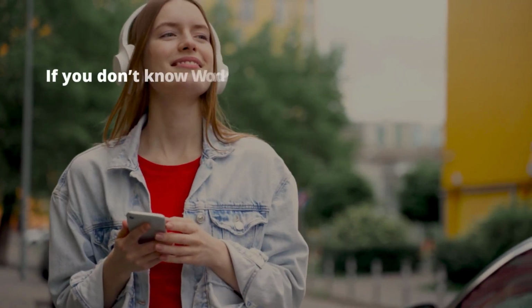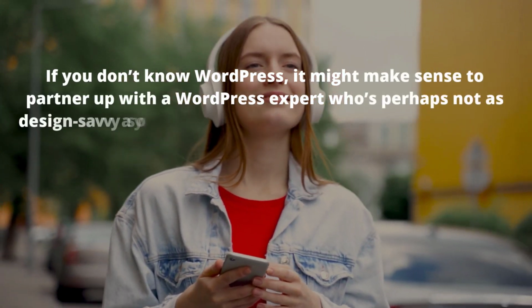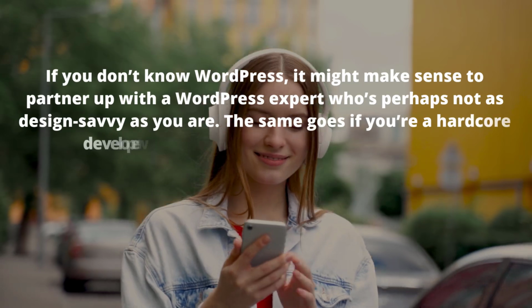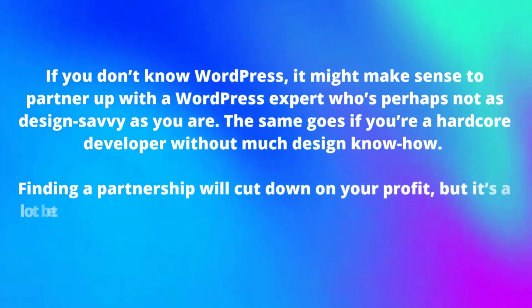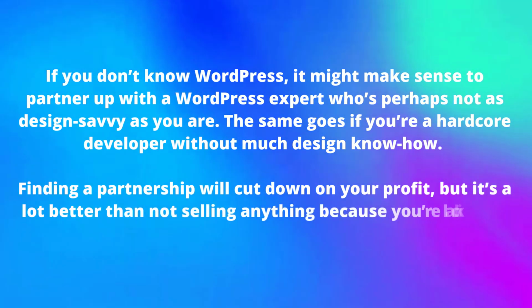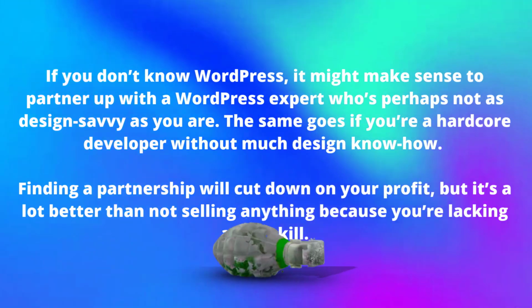If you don't know WordPress, it might make sense to partner up with a WordPress expert who's perhaps not as design savvy as you are. The same goes if you're a hardcore developer without much design know-how. Finding a partnership will cut down on your profit, but it's a lot better than not selling anything because you're lacking a key skill. Don't just meet standards, exceed them.